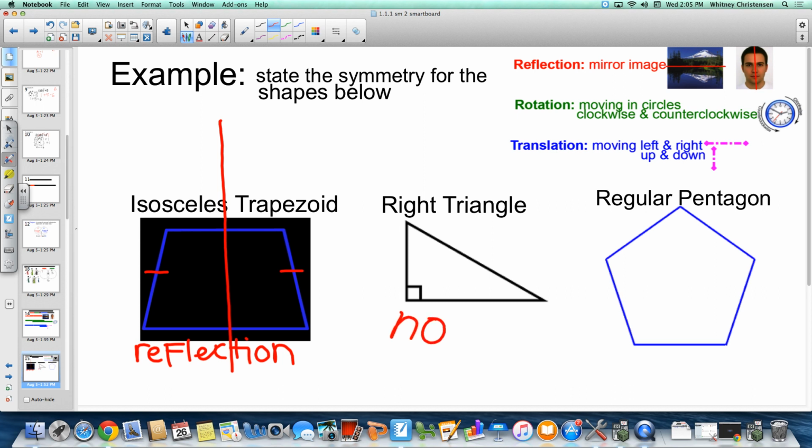Now, the reason neither of these have translational symmetry, guys, is because you take your eyes, you look right at this object in the exact same spot. Now, if I grab it and I translate it, that means move it up and down or left and right. If I move it up here, now if you look in the exact same spot, does it look exactly the same? You have to look in the same spot with your eyes. So your eyes started here, they have to stay there. If you grab it and move it, are you going to be looking at the same thing? No. So does that make sense about translational symmetry? So does any object have translational symmetry? No, but we'll talk about that in just a second.